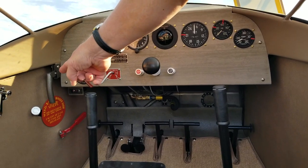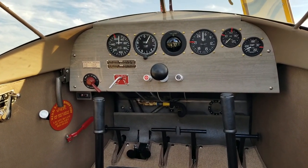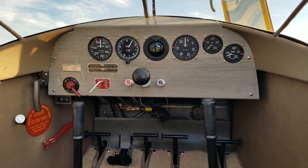And this big lever over here is a parking brake, which I don't tend to use. Parking brakes, you always wonder if you leave it on accidentally and try to land with it, it could be a problem. So I generally don't use the parking brake.